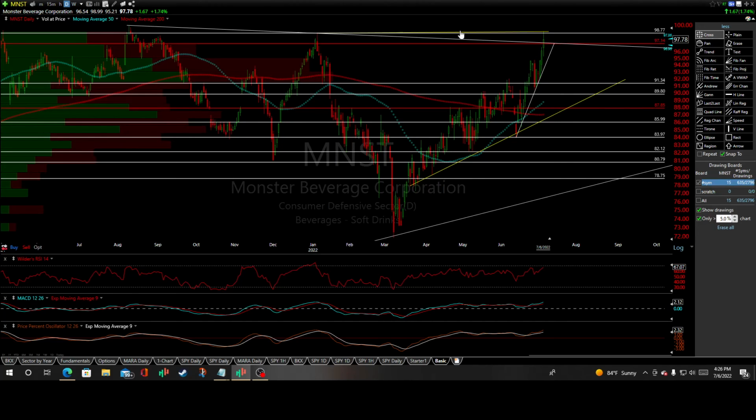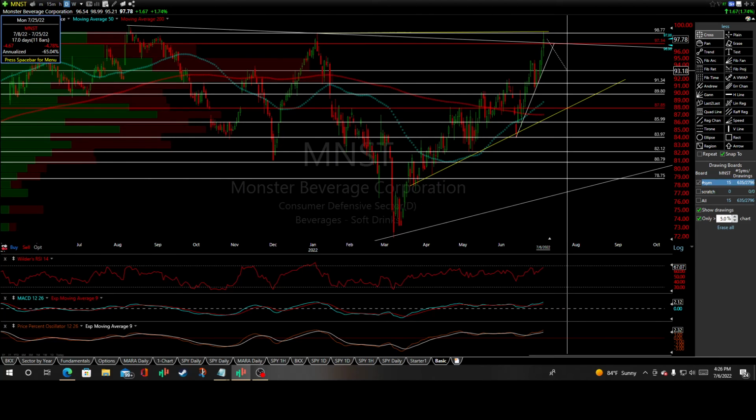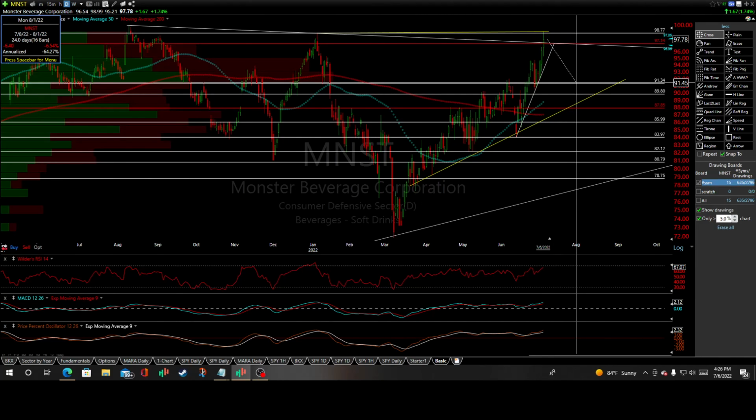I'm not too crazy about it, but it still could have some validation, especially if we get rejected here in a great overshoot, and nothing's more bearish than a false breakout. So we'll see what happens.